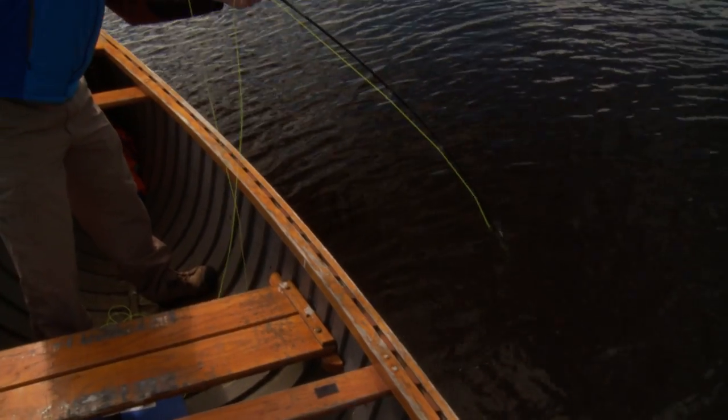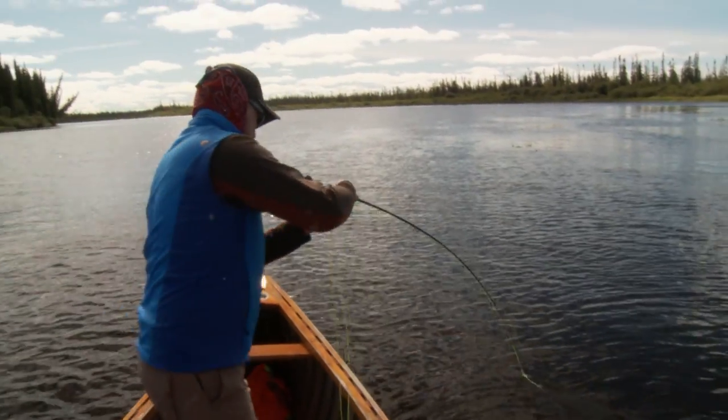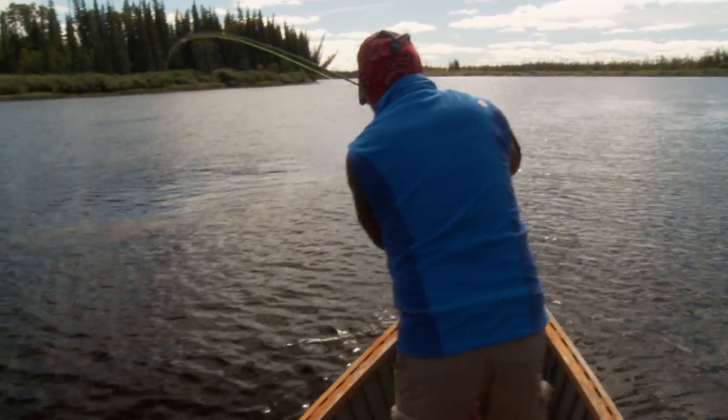And I don't think it's that big a fish. The way he took that fly on the surface, well, he's not bad. Nice thick fish. Where did this fish go? Oh, you see the head shaking down there? He is really showing his strength.